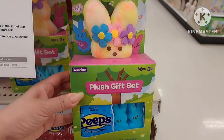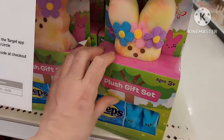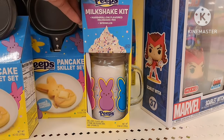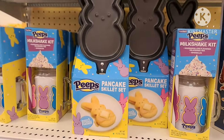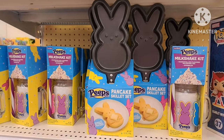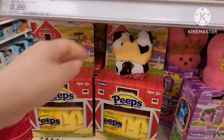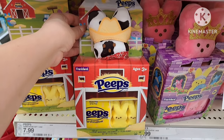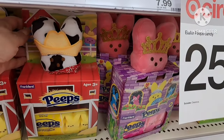Aw. You get a plushie and a treat. Peeps milkshake kit. Oh, how cute. Oh, look at the little cowboy Peep. And the little princess.